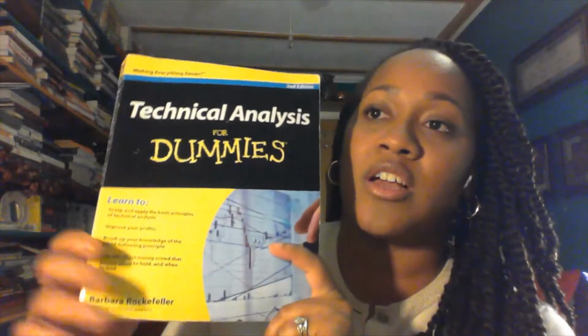This is also not an updated version, by the way. This is a second edition. You should also look on Amazon or your local bookstore for a new edition, so it's probably way better than what this is. But again, they talk about how to trade gaps, calendar, and time stops.